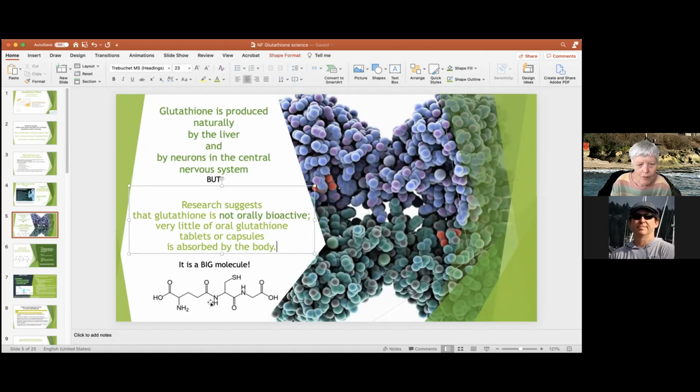So I'll just point out one thing here. The N's are nitrogen. The H's are hydrogen. The O's are oxygen. I want to point out this S here because the abbreviation for glutathione often in this particular form is GSH. And where does the S come from? That's sulfur, and it's that little piece that's hanging off here, and it's important for detoxification.